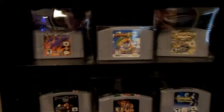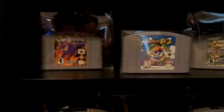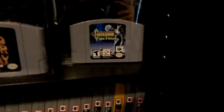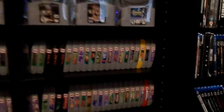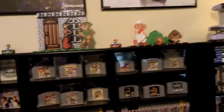Sorry if you're not seeing it very well. And there's glare because of those clear protector cases. And then there's, what is that? Ogre Battle 64, Snowboard Kids 2, and one's hiding somewhere. And then there's Harvest Moon, Castlevania, Cynthia the Knight, Conker's Bad Fur Day, StarCraft 64, and then just a bunch of other titles. Like I said, I just about have all of them. But as far as I know, I have pretty much all the good titles, you know, as far as the good games.